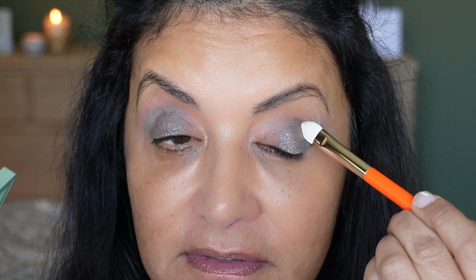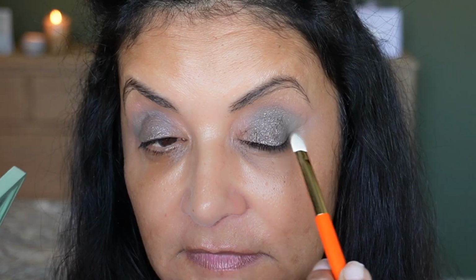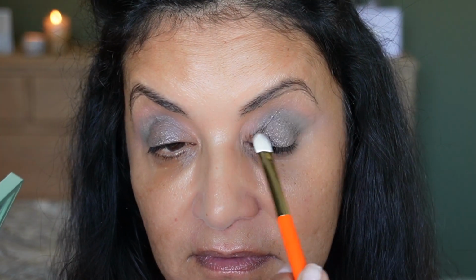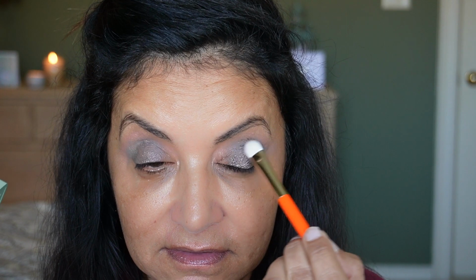So let me do that to the other side with my finger first. And then let's use 308. All right, it picked up. Just sweep you across the lid here. And let's bring you out too. That is a very pretty taupe shade.